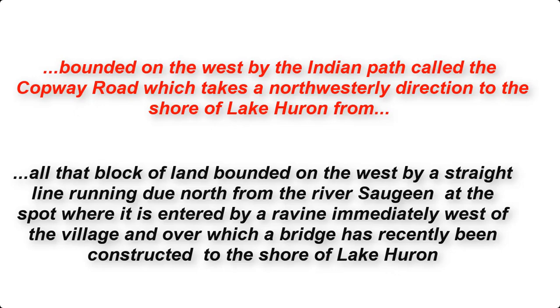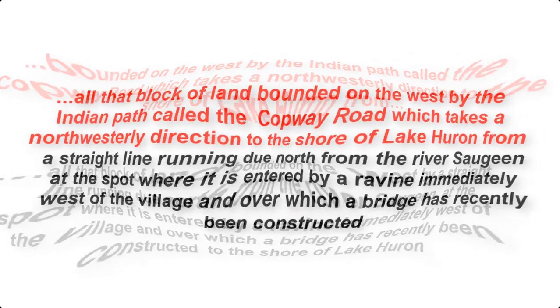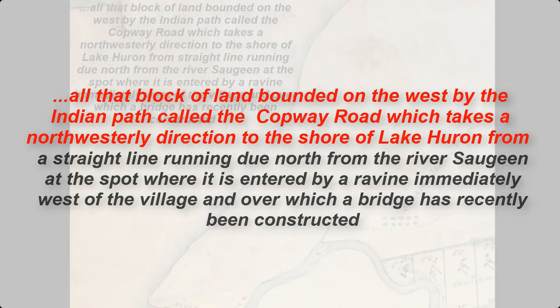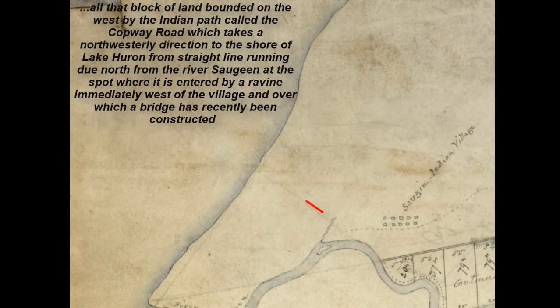The merged instruction reads as follows: all that block of land bounded on the west by the Indian path called the Copway Road, which takes a northwesterly direction to the shore of Lake Huron, from a straight line running due north from the River Saugeen, at the spot where it is entered by a ravine immediately to the west of the village, and over which a bridge has recently been constructed. The 9.5-mile measurement therefore begins at Copway Road.